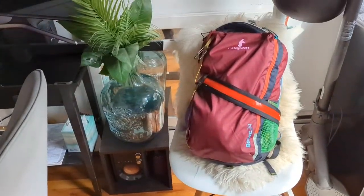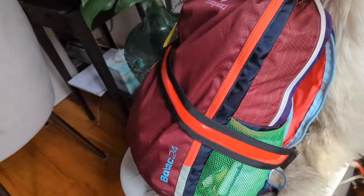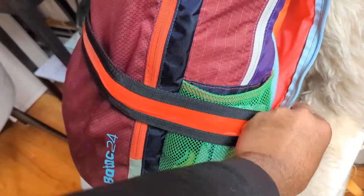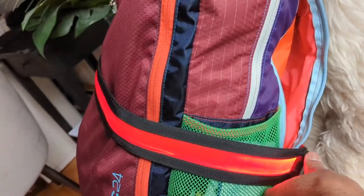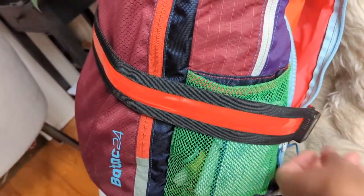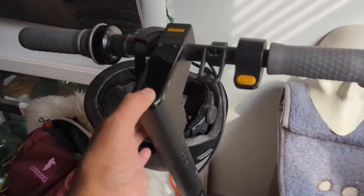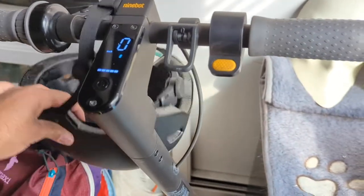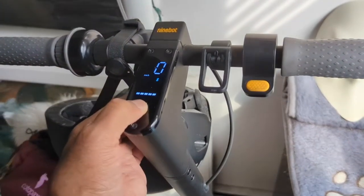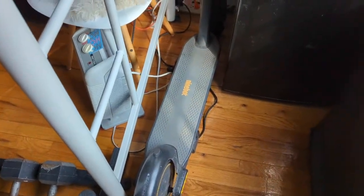What else do I have? This is my bag. And this is a light, so when I'm always riding my scooter in the city at night, I put the light on. You probably can't see it, but I put the light on so I'm safe as can be. And here's my scooter all charged up. I zip around the city as much as I can. It's just very, very convenient.